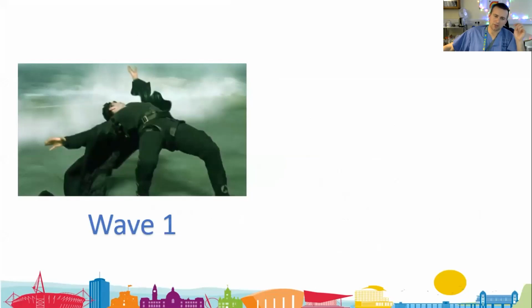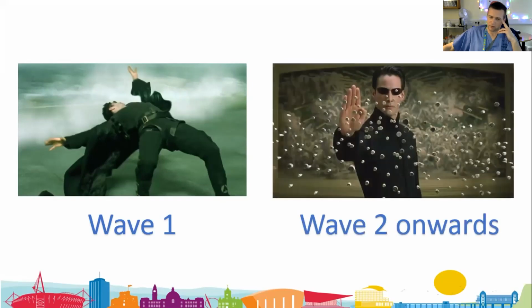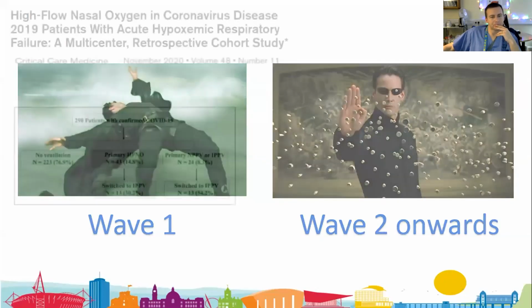And for what most of us saw in wave one, we saw very little high flow in use because of concerns around aerosol generating techniques, oxygen consumption and everything else. Then as we've moved into waves two, three, four, however many waves we're on to now, we've become less concerned by the aerosol generation, or the availability of PPE means that we can do high flow in a much safer environment with reduced risk to staff.